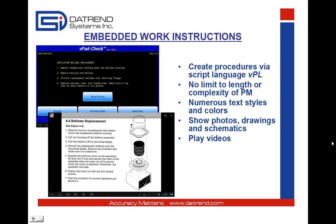Now, potentially a tablet can do a lot more than run checklists that are intended for a med tester. This example shows how it's possible to create your own maintenance procedures using a script language, which is called VPL. When you write your own procedures using VPL, the work instructions can be as detailed as you need. There's no limit to the length or complexity. You've got a range of text styles and fonts available, and you can even show photographs and drawings that you've scanned from a manufacturer's service manual. You can also play videos, which you can film yourself using the tablet's video camera.